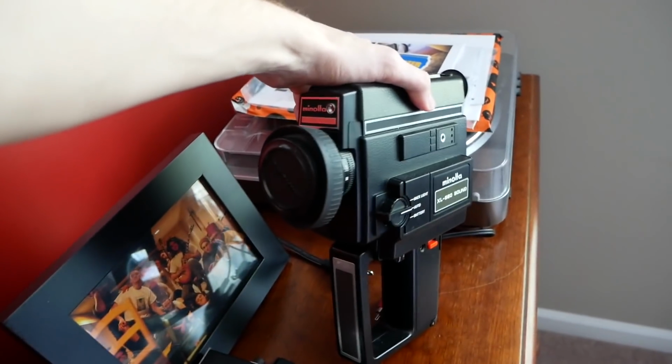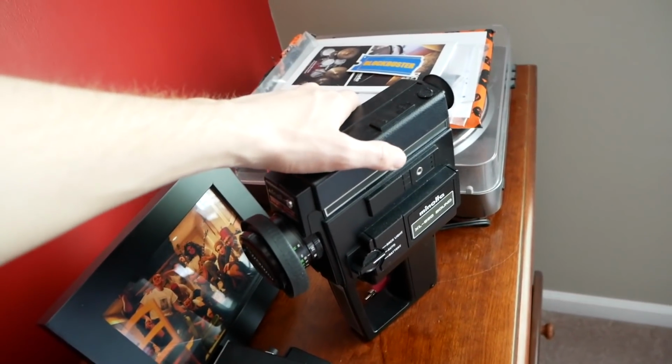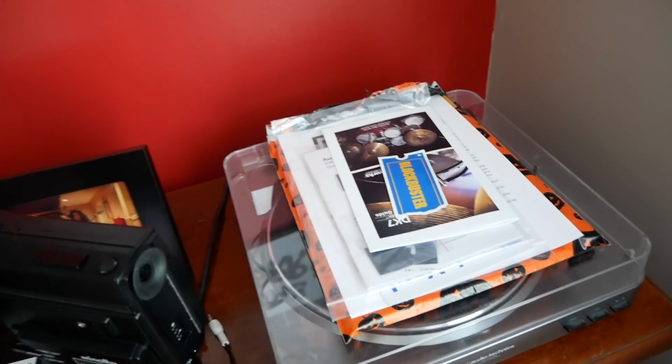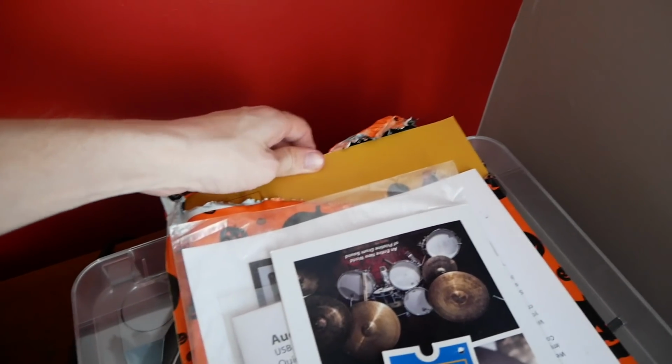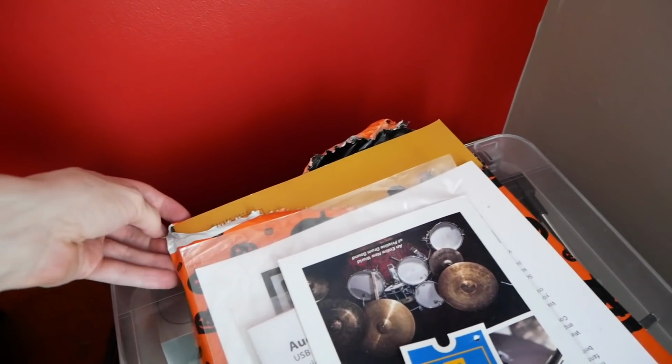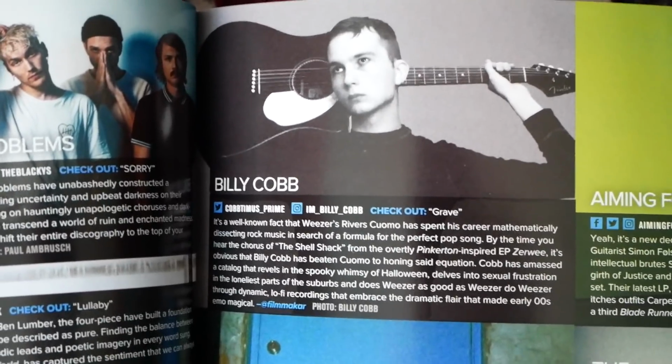Now onto my cameras. Super 8 camera slaps. Really cool. Really good stuff. Does a great job. In here, in this Halloween packaging, is the issue of Alternative Press that I was featured in from February of 2020. There I am. Very cool.